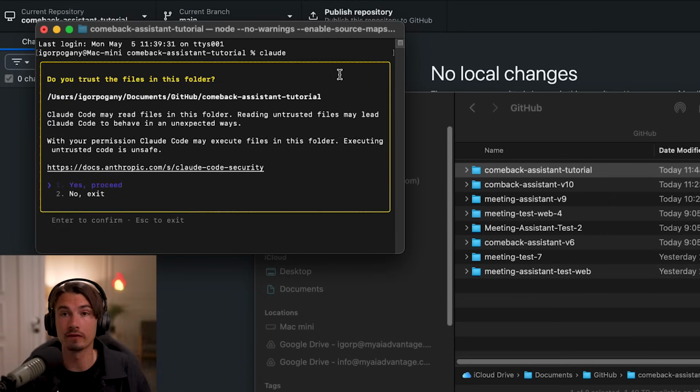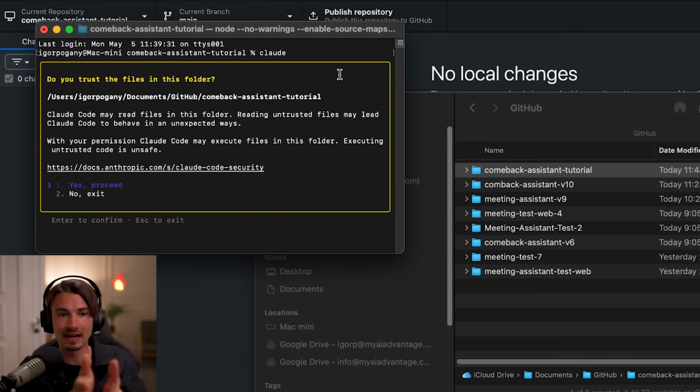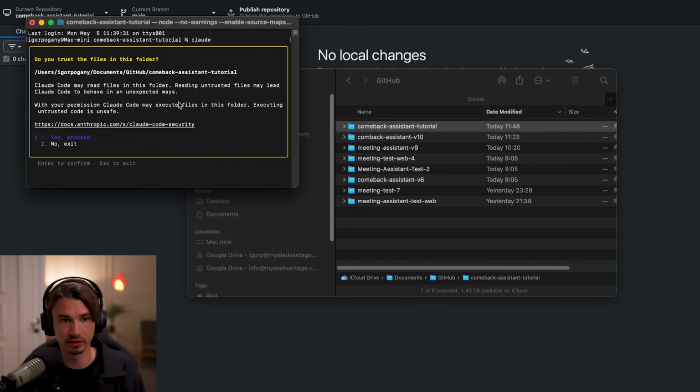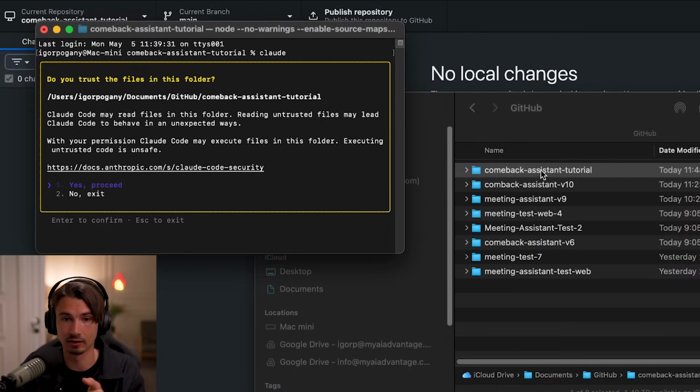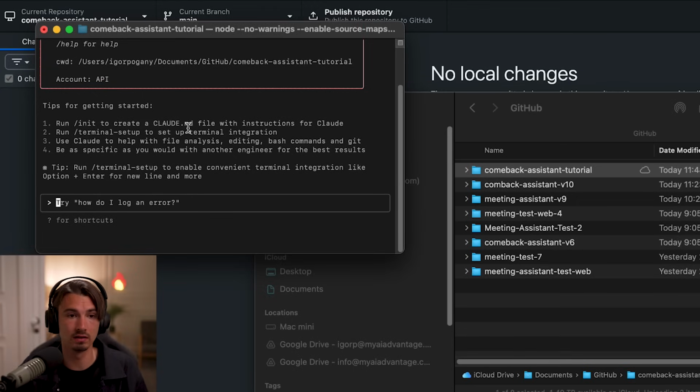Hit enter. Beautiful. Now it initializes Claude Code and then asks me, hey, can I read files from this folder? Because I did this little thing with the services and open terminal at folder, the terminal is already pointing at this location on my hard drive. And now Claude is simply asking, hey, can I actually use what's in the folder? So I could hit enter or I could hit 1. That's what I like to do. Yeah, in this case, yes, proceed. I hit 1 and it's ready to go.